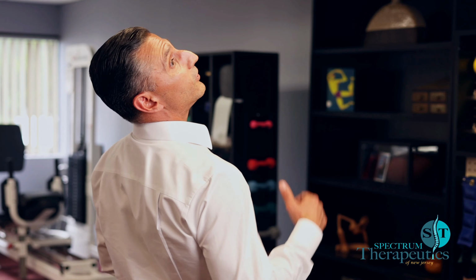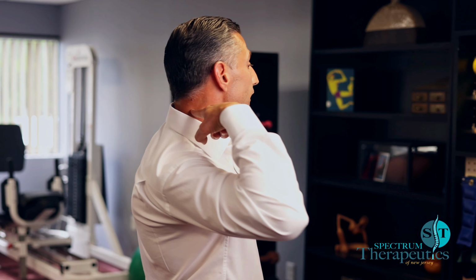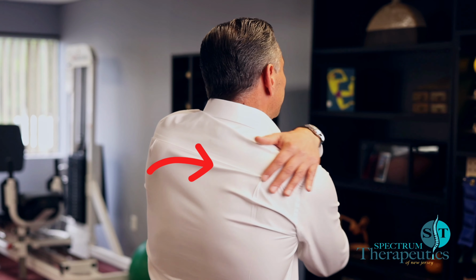You're gonna drop your ear over your shoulder. And if you just have a stiff neck, the pain will stay right in your neck here. It will be painful, or it could just be discomfort. If you have a herniated disc, you're gonna have more difficulty moving your ear over your shoulder in that form, and the pain will get into your shoulder blade in this area.